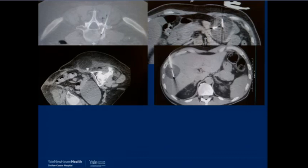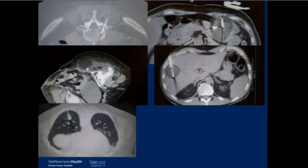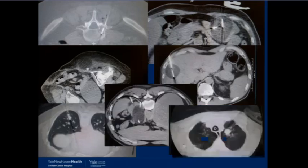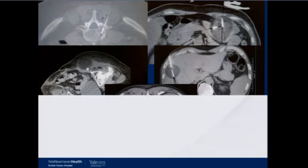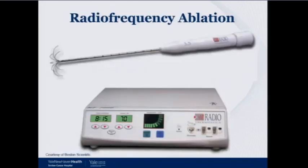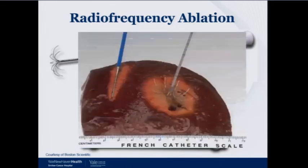This is a non-small cell lung cancer mets to the liver. This is colorectal mets to the lung that we are ablating. This is the melanoma mets to the adrenal gland. This is primary lung cancer, all of which we are treating targeted therapies with. So the effective tumor treatment is obviously hallmark of our treatments, but yet limiting collateral damage with the organ preservation is also equally important. It's something that we've been doing for about 20 years, radiofrequency ablation.